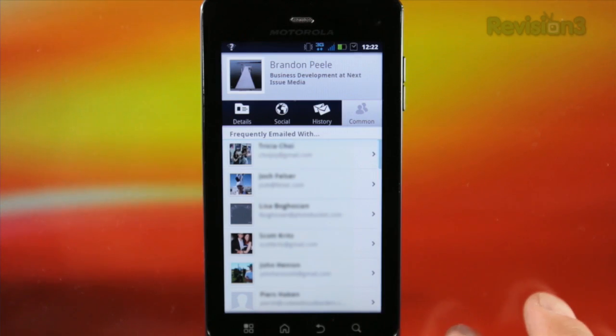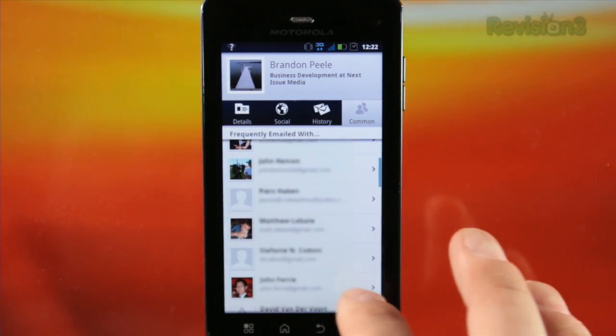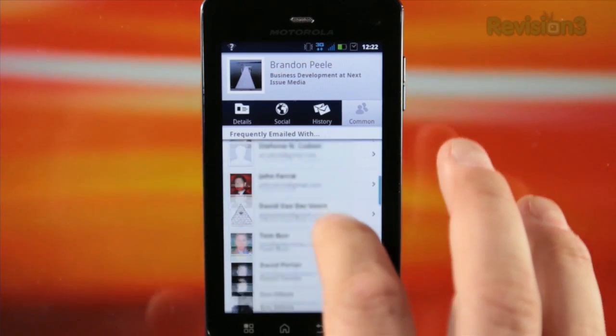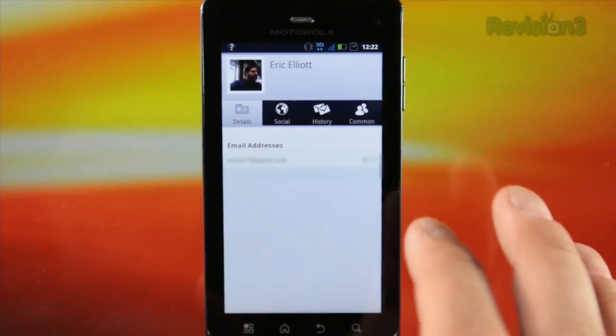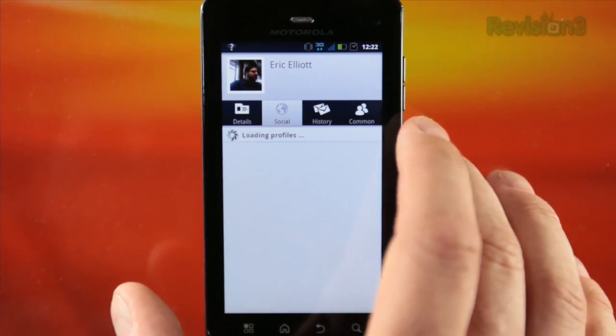It's very similar to what's coming up in Ice Cream Sandwich, but we won't be seeing that for another couple of months, so for now, Smartr may be a good alternative to what you may be looking for with Ice Cream Sandwich. When you download the app, the first thing it asks you for is a Xobni account.